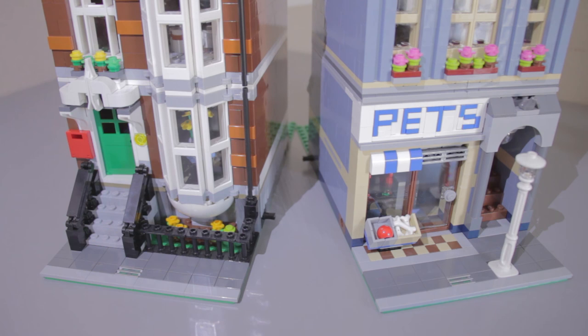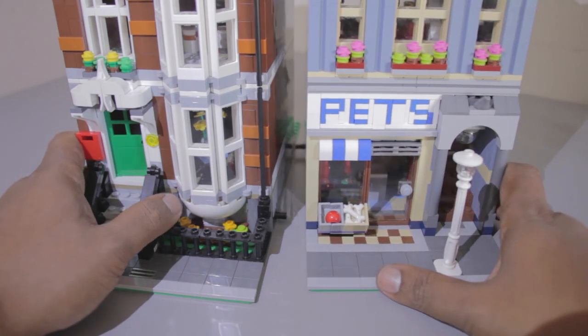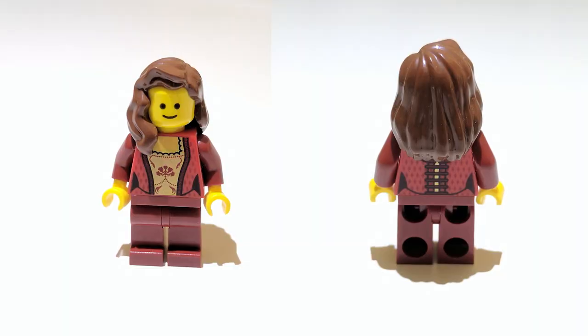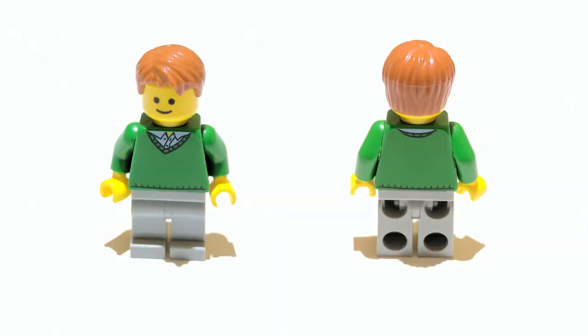Putting the two buildings back together is as easy as lining up the Technic pins. So here we go. The set comes with four minifigures, each with the classic single-sided printed face.